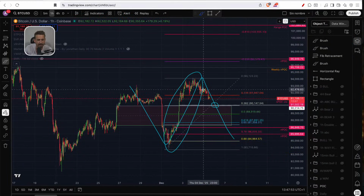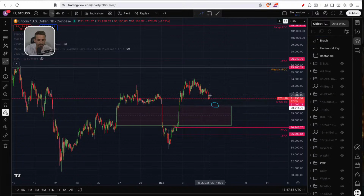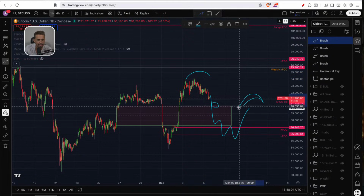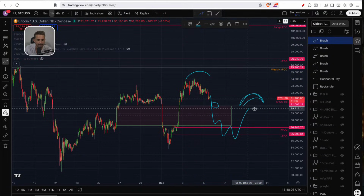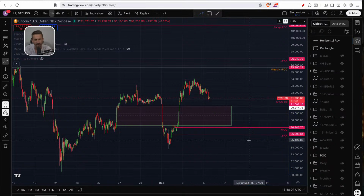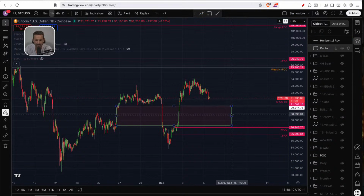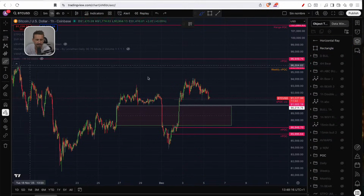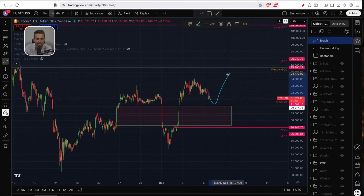This would be a bad sign if we were to break down here and chop around the bounce. I would really speculate that there's a good chance it's going to make a lower high and then claim below $80,000. We'll get to that information once it happens, right? We'll get to that point. Right now, it's too speculative. The price could bounce from here, and all of this that we talked about is a bunch of nonsense.